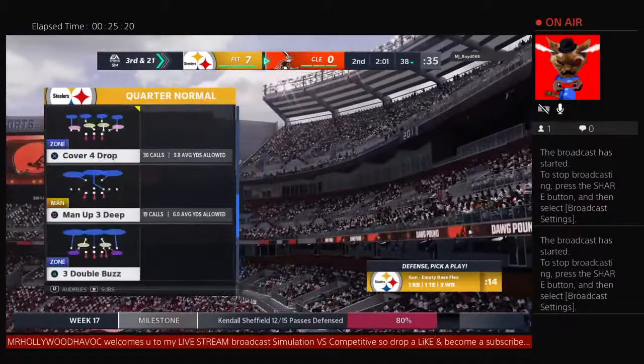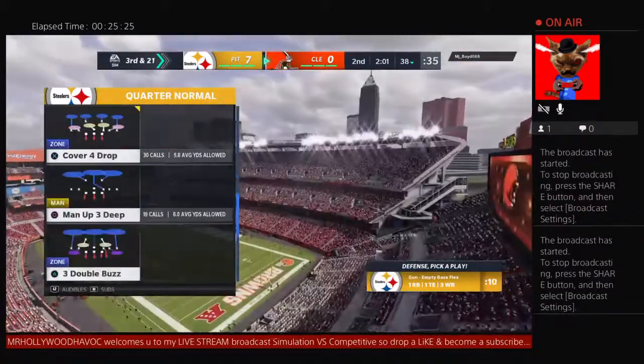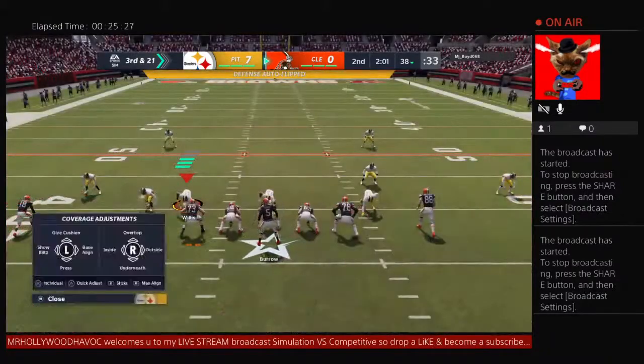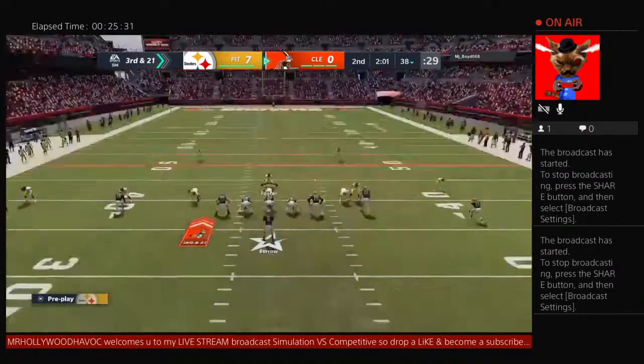A lot of times it's that first read that you have. Maybe you get it in pre-snap, and he locked in on his target, but he was covered quite well, and that one's incomplete. 7th play of this drive coming up, but a long way to go on 3rd down.